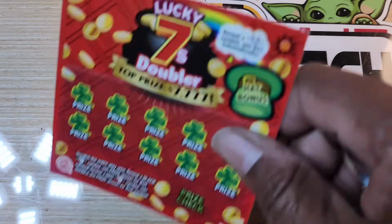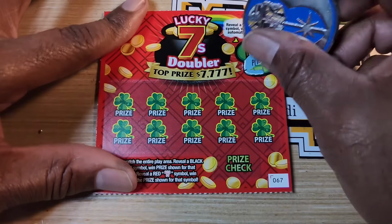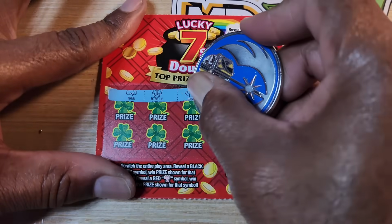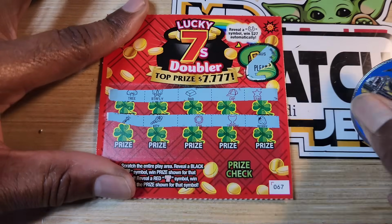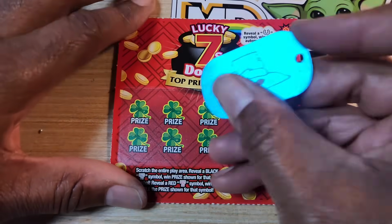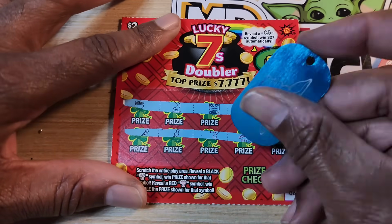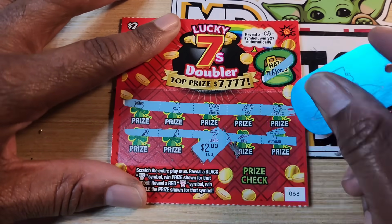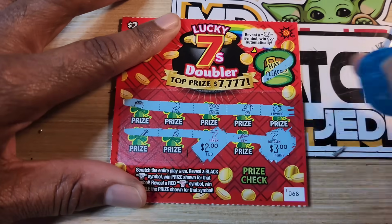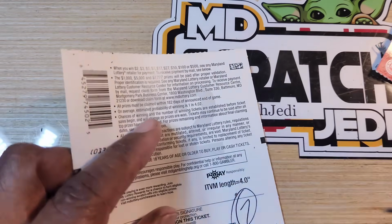All right, ticket 67. Ticket 67. Oops. The dog tag will work just as well. So there we go. Nothing there. It's all in technique. Oh, look at that. We got a red 7. All right. Okay, $7. We got another $7 win.